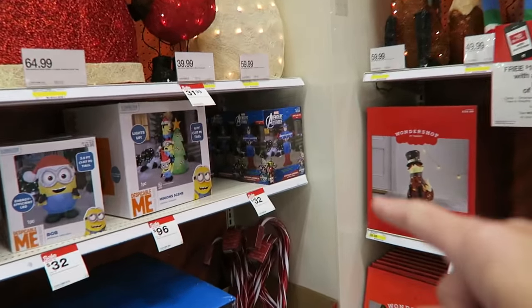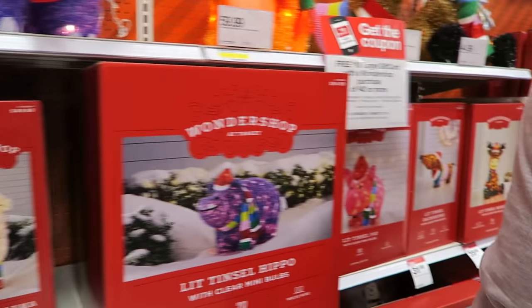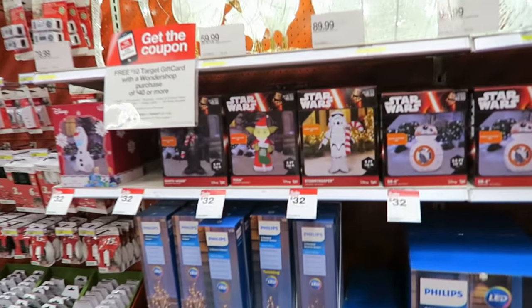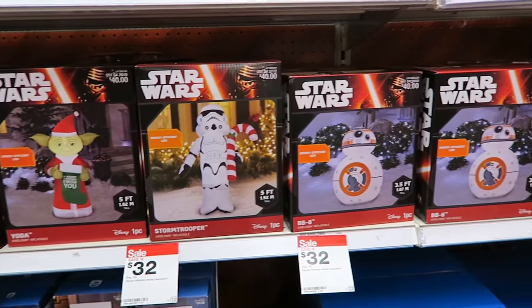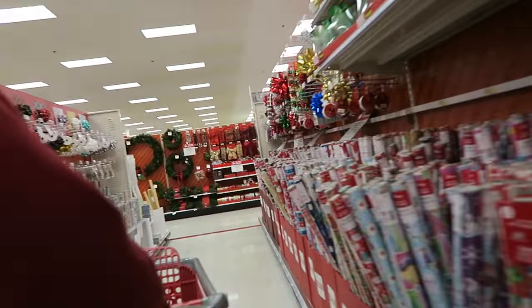They actually have an Avenger one. I saw that. They have Star Wars too. Yoda. Oh, yeah. You want to go through the wreaths over here? I did. I already got them.